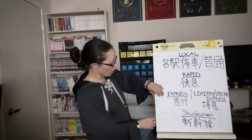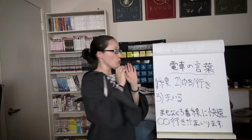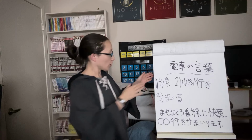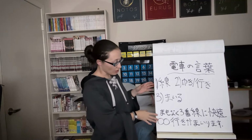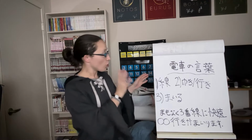And then one more thing that I want to go over is the densha no kotoba. So just words about trains that I think you're going to hear and you're going to see most commonly. So here I wrote down the 3 most common words that you'll see or you'll hear in the train station. And I have an example sentence here that uses all of these vocabulary words. So we'll go through each one.